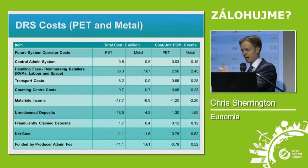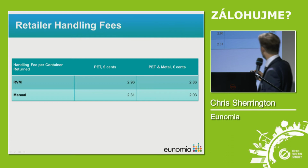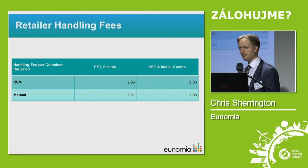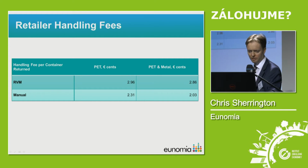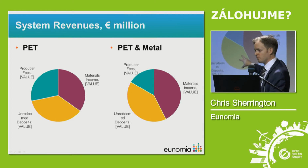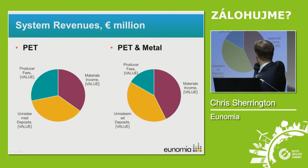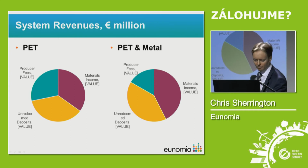You have a negative fee, or perhaps a zero fee. So the handling fees, we modelled these. Ultimately, handling fees tend to be a negotiated approach. So there'll be modelling to undertake analysis of what they should be, but then it does ultimately come down to negotiation. And we can see when we compare the system revenues, where you have metal included, the material income is that much greater.